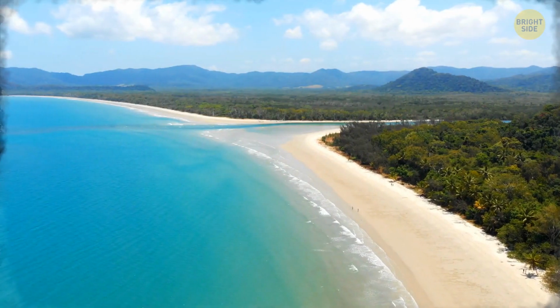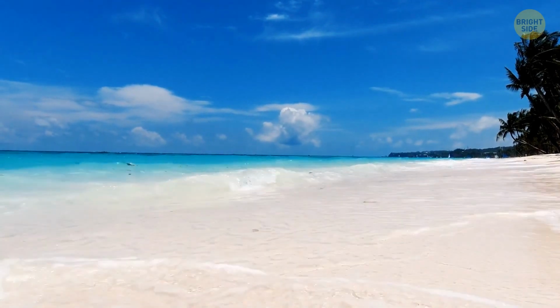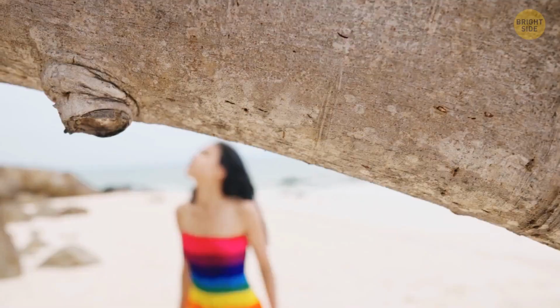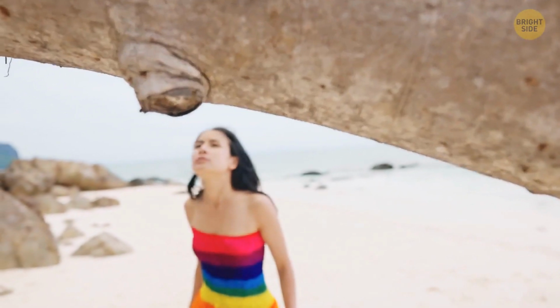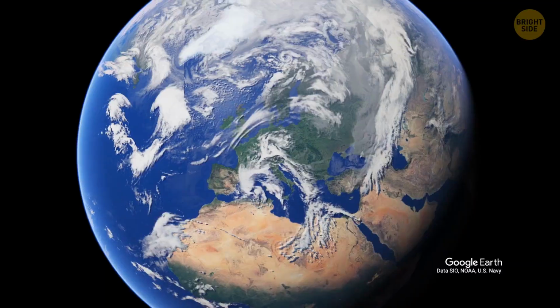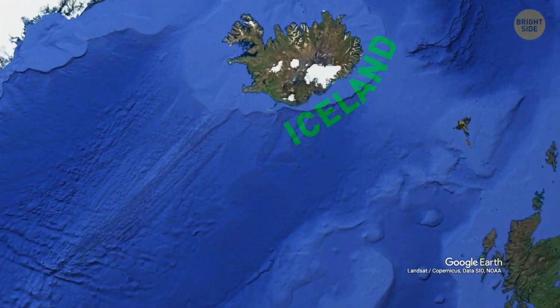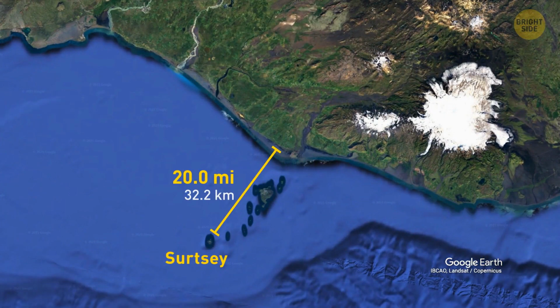On the complete opposite of tropical islands and white sandy beaches is a scientist's dream. Imagine bearing witness to the birth of a new island. Now, I'm not talking about discovering one, or even water levels reducing where a new land emerges. No. Surtsey is an island just 20 miles off the coast of Iceland and is one of the most unique ones.